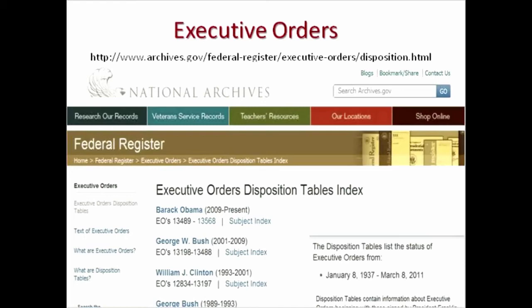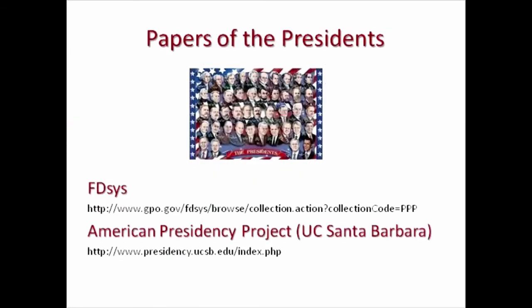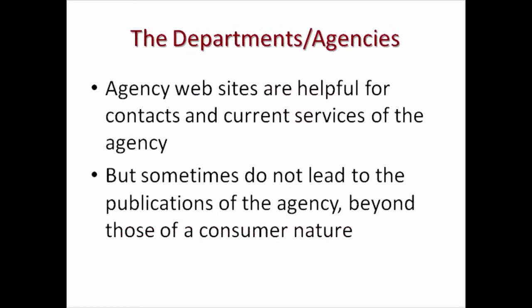The National Archives website helps us keep track of executive orders, including the most recent ones. Our by now old friend, FDsys, houses for us the weekly and daily compilations of presidential documents. It does have some of the papers of the presidents, but not all of them. So for now, we depend on a wonderful and interesting non-governmental website created at the University of California, Santa Barbara, called the American Presidency Project.